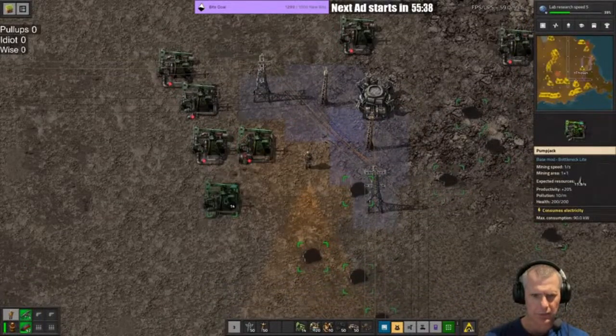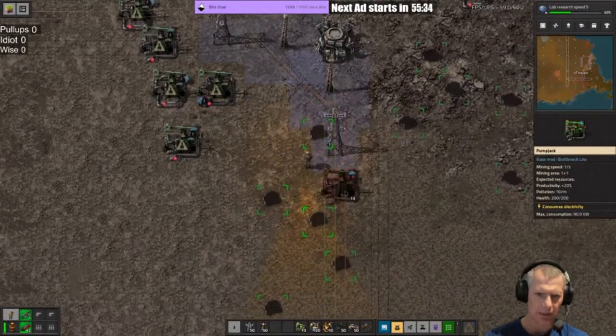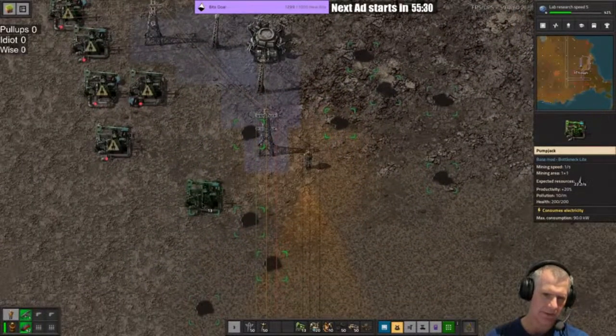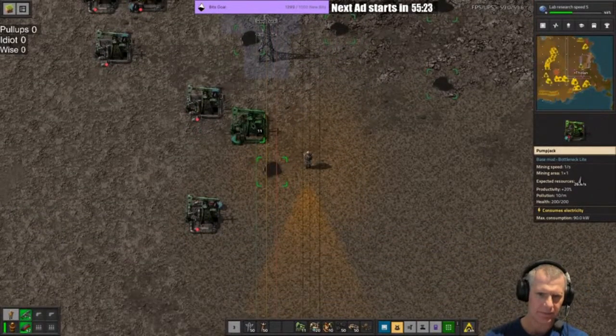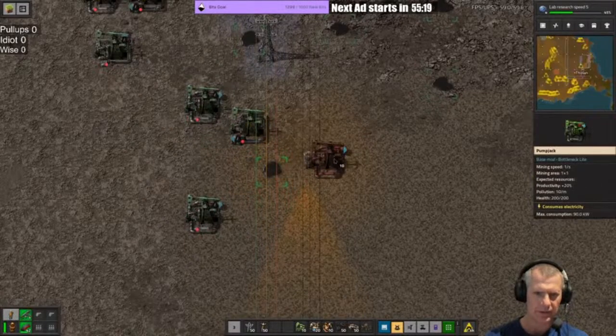Now eventually we're going to want beacons everywhere. That'll enhance the throughput of these pump jacks. And we're going to put speed modules in them too, to speed them up.